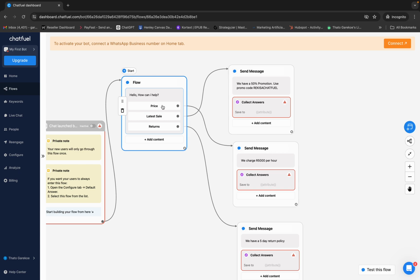That's basically how the buttons and the one sentence and buttons block works, right? I'm going to move to the next section.